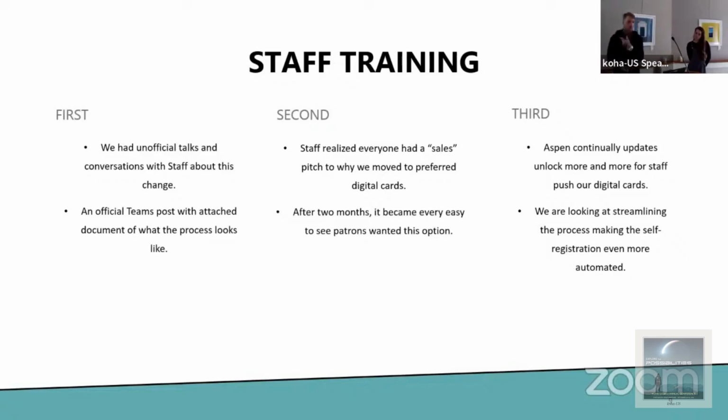So one thing we also like is that Aspen is continuing to update almost monthly, which is great. And just like Koha, they listen to everything you want to do, and they put it in their planning forms and all that kind of stuff, and push it up, which is excellent. So I really love Koha and Aspen and how they work together, especially with their support. They definitely push up a lot, and really listen to us as members and as a community, which I think is wonderful. And they're just trying to streamline the process for us, which is really good.